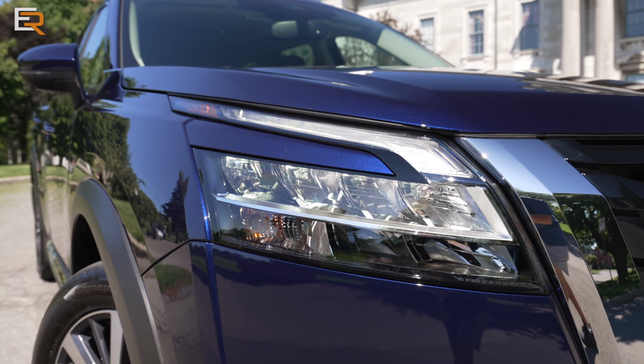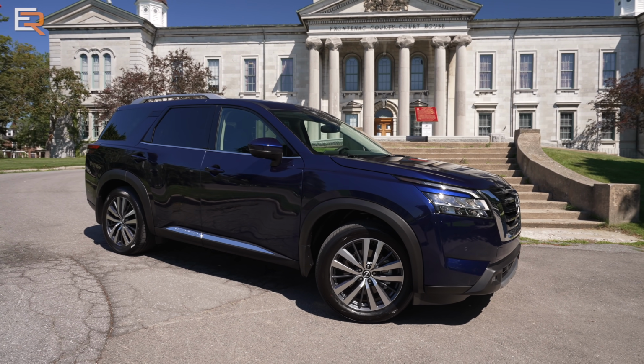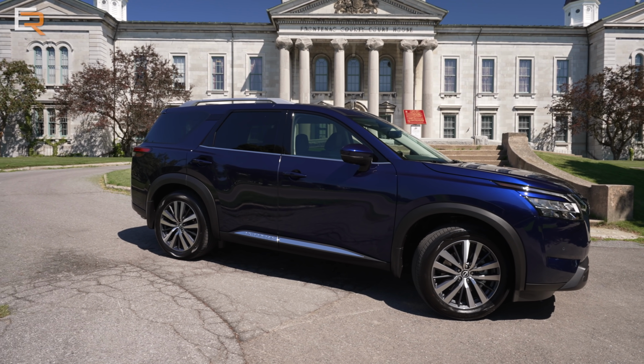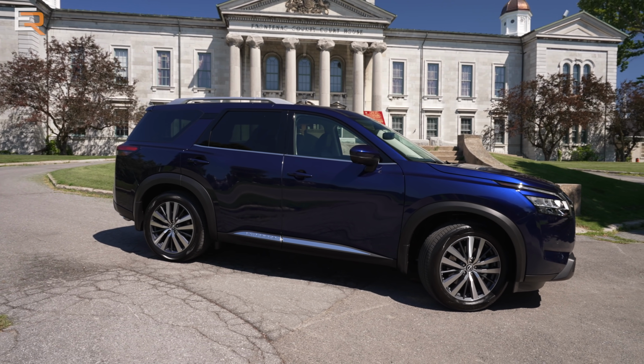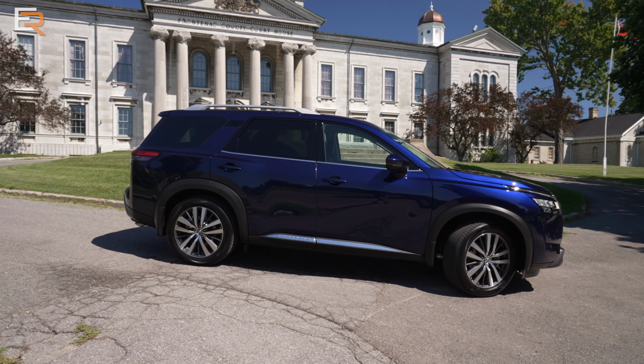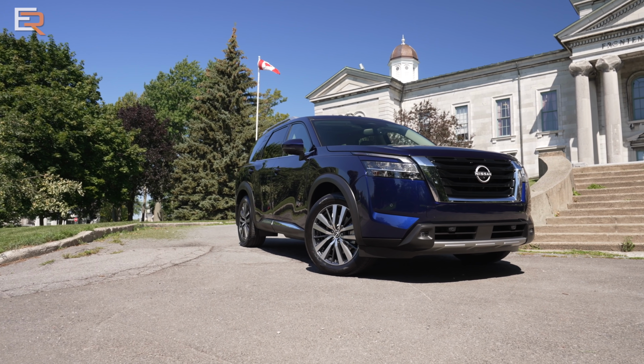The overall look of this Pathfinder is so much bolder. It is chiseled. It's not rounded anymore. It's chiseled. It's muscular. Lengthwise, though, it's actually a little bit shorter than the outgoing model. However, that's just because the overhangs don't go out as far. It's not going to affect the room inside. The wheelbase does remain the same.